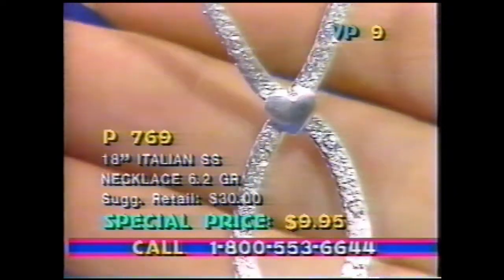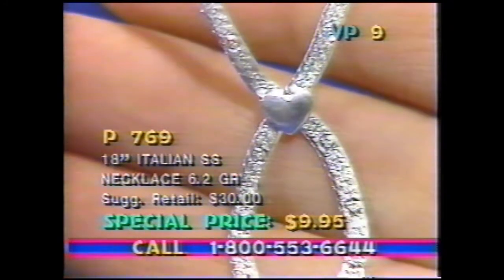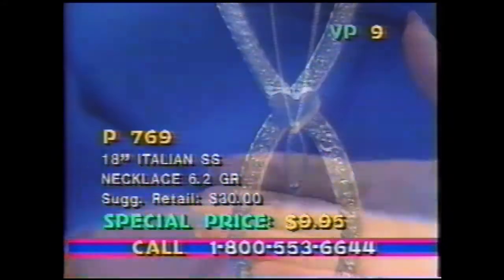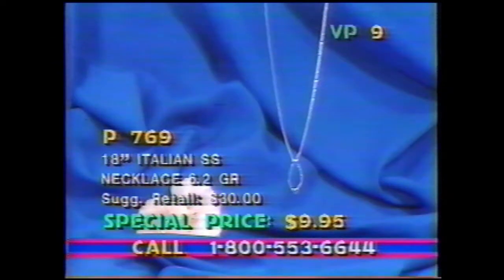And this, my friends, is definitely one to have around your neck. P769 is that item number. It's $9.95. You have 9 value points as well. Ooh, what a pretty puff tart. And then here's another pretty puff tart. This is a gorgeous piece. Now, that's kind of an almond shape, kind of an oval shape. Very different, very demure. And America's Value Network is offering it to you for $9.95. Something a little different, something out of the ordinary.